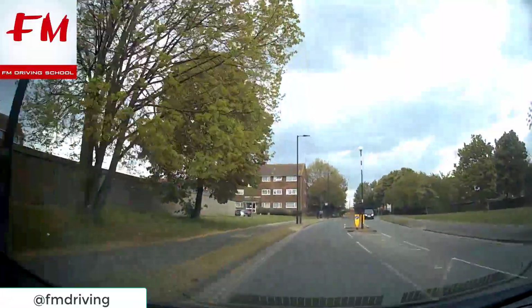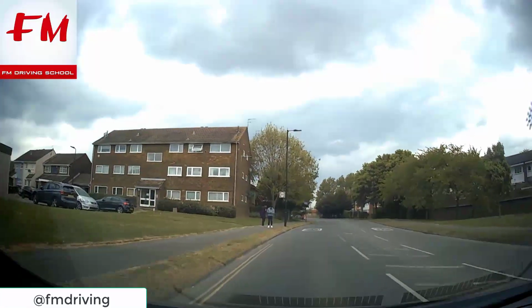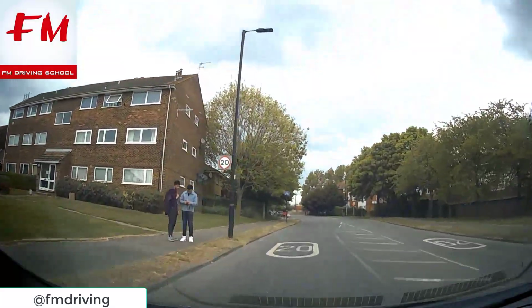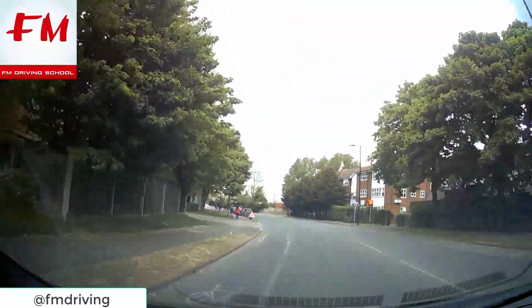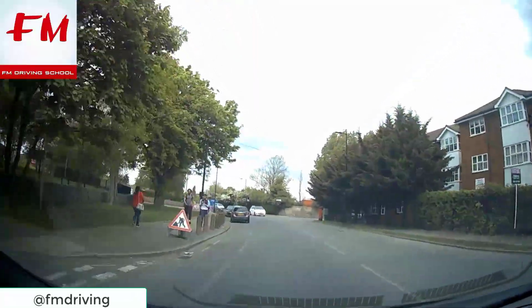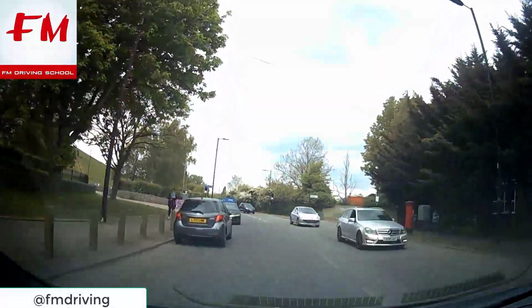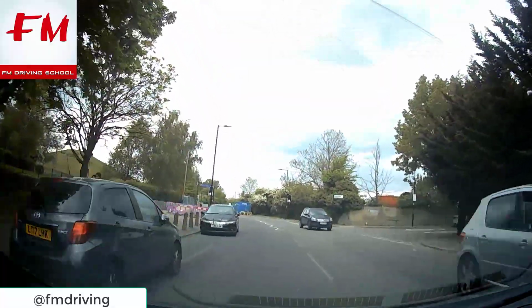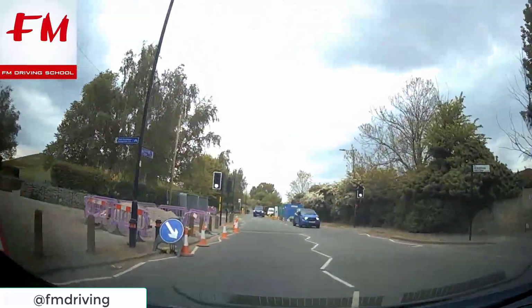You know what the other instructor told me? He said, you know how to drive anyway, why are you going to practice in Southall? I told him I need to practice in Southall because I don't know the roads. Don't worry about the roads. No, it doesn't matter. You can see a big difference in the area.